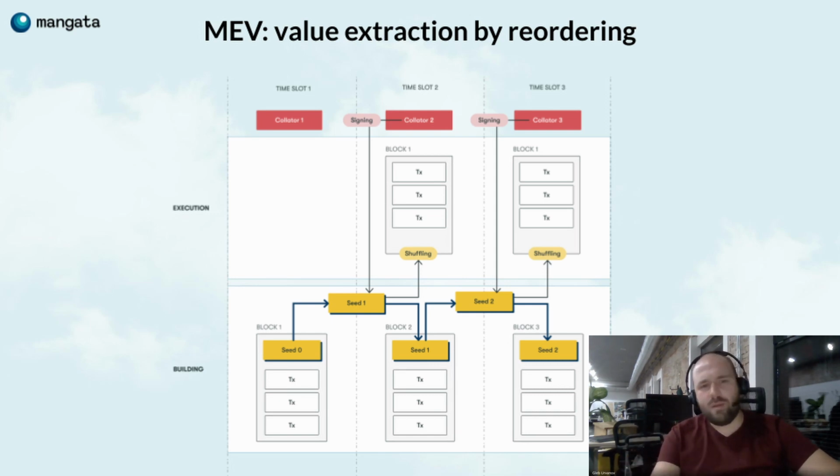So this way, collator 1 can put their transaction, their value extraction transaction, as much as we want, as precisely as we want inside the block, but those transactions will be shuffled by the next in line, and they will lose their position. And even if collator 2 provides their transaction to be included into block 1, they have to shuffle those anyway, and they don't know the order before they get the seed.